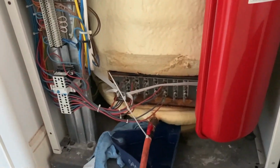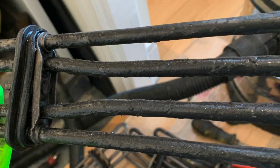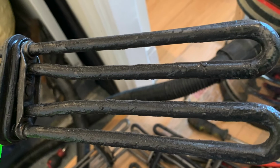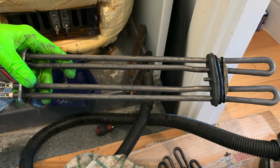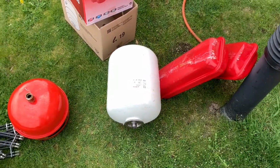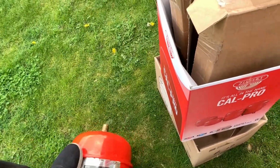So I'm going to get cracking with these heating elements first. They're in pretty terrible shape, as you can see. And all of the expansion vessels are completely flooded, so we're going to just replace all of them on this unit.